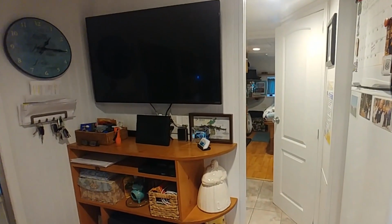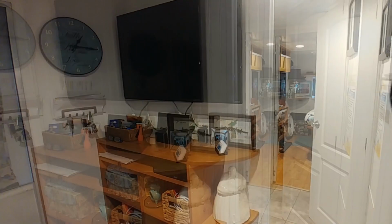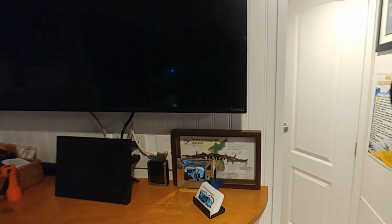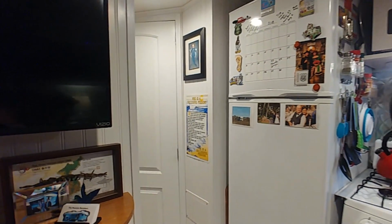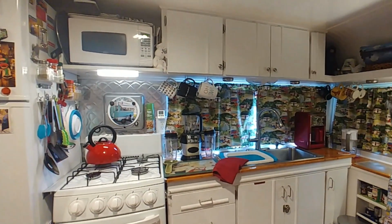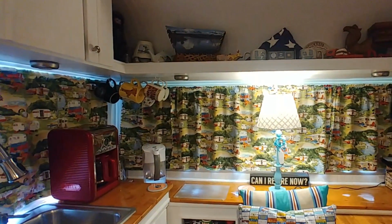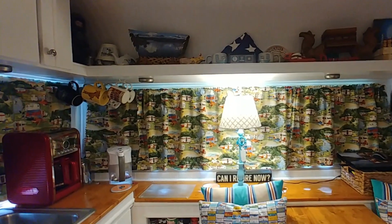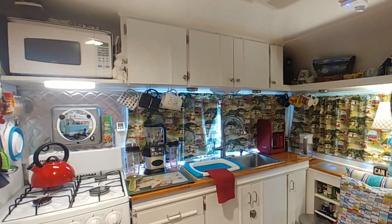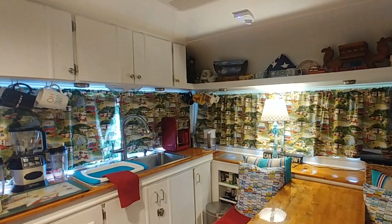It's 24 foot from one end to the other. Plenty of room. Plenty of room. It's very nice for 2 people. When going full time, I wouldn't go any smaller than this for 2 folks.